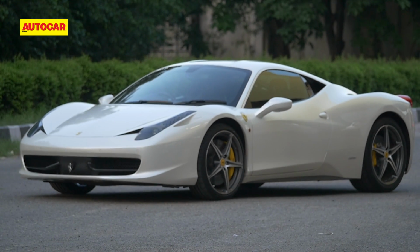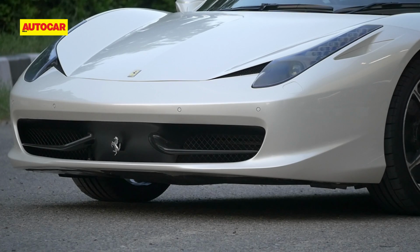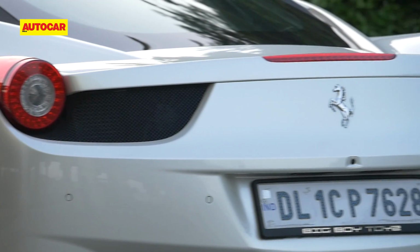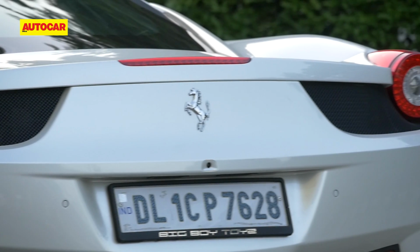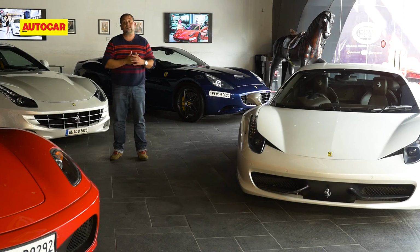The 458 is going to be a future classic. It has the perfect naturally aspirated V8 that revs to 9,000 RPM and gets your spine tingling. It has a go-kart-like demeanor when you attack corners, and that exactly is the essence of a Ferrari. This particular car is also in great condition. It is a bit expensive, and that would make me question my choice. But considering prices of this car are likely to rise after a decade or so, this would be the one.